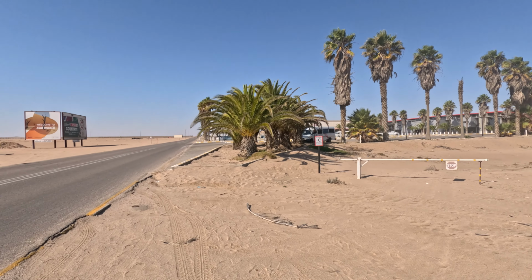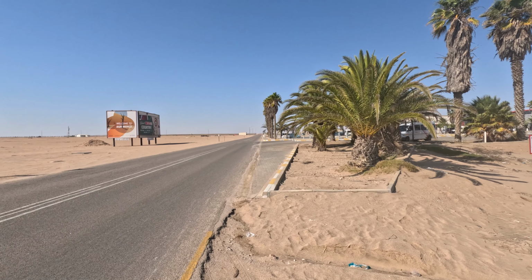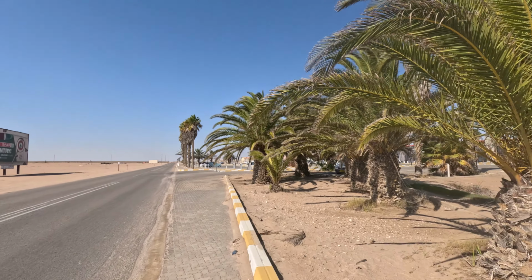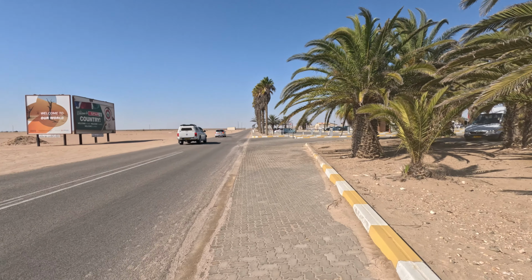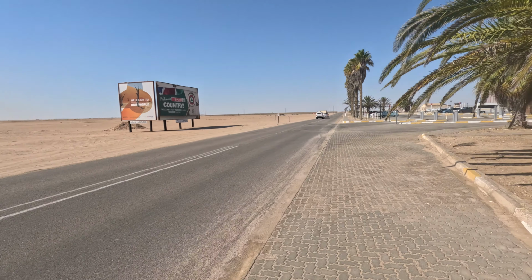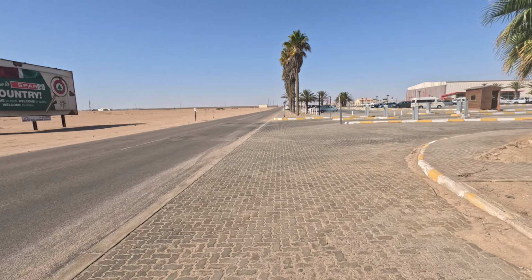So if you're coming to Namibia, if you're flying, that is, you can go to the Hosea Kutako International Airport. It's in Windhoek, the capital city of Namibia. And another airport here is Walvis Bay International Airport. But I don't think they take international flights. From the way I know it, you have to go to Windhoek first, and then from Windhoek you come here.